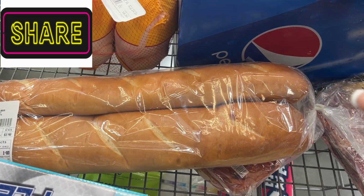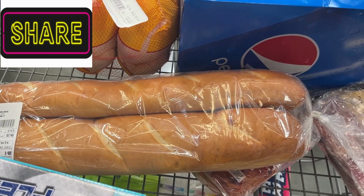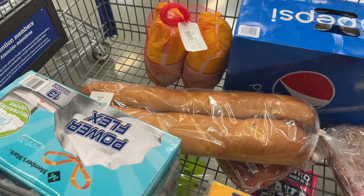So let's see, that is all that we have in the cart today, and we're gonna head out. All right, all done with Sam's. Not a cheap haul, but it's gonna last more than 2 weeks. And we had not shopped in 2 weeks, so it was like we were filling in everything, and it adds up.